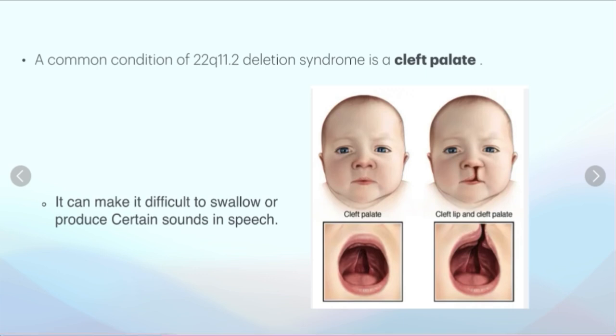Now, let me tell you another important feature of DiGeorge syndrome, which is the presence of a cleft palate. Cleft palate is an opening or cleft in the roof of the mouth. You can see the upper lips are not totally joined to each other. As a result of this, there could be difficulties in swallowing, and there could also be speech-related problems. So, these kinds of differences are present in DiGeorge syndrome.